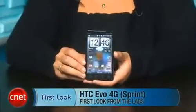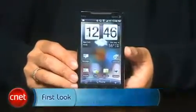Hi everyone, I'm Bonnie Cha, Senior Editor at CNET.com, and I've got your first look at the much anticipated HTC Evo 4G for Sprint. As many of you know, this is the first 4G smartphone available in the US, and that comes with a lot of pressure. Does it deliver all the hype? Well, let's take a look.